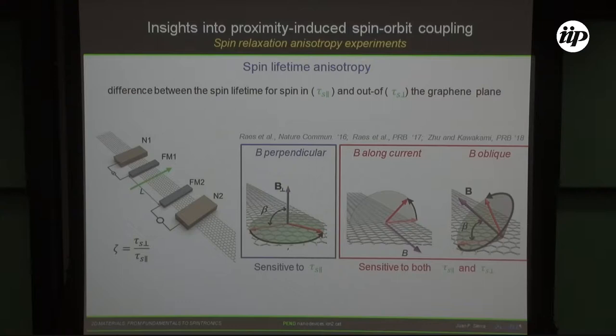So basically, this is how the spins behave. What is the difference between the spin lifetimes when the spins are propagating and precessing in the plane and when they precess out of plane? There are basically two different techniques to determine this parameter. One is, as Roland explained this morning, the oblique spin precession. And another one is applying the magnetic field along the graphene channel, because in this case, you are sensitive to both spin lifetimes.